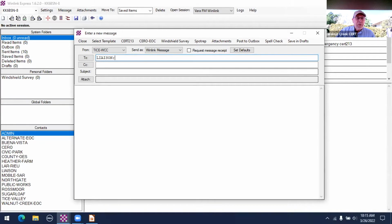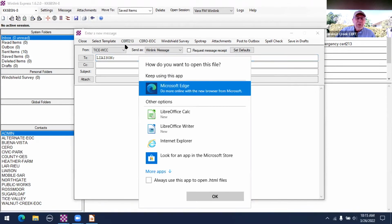And I can fill in a subject and so forth. But I want to show you the templates that will make this work. I'm only going to show you one. The rest of this we're going to do in the very detailed class. This is a Cert 213, and we are going to show you exactly how, let's see, Microsoft Edge.